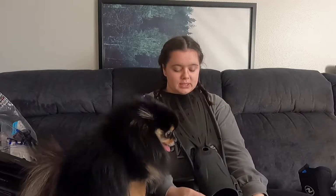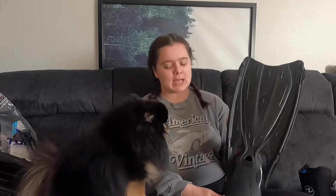And I ended up going with these, and I was so excited that they had my size in black because it matches my total aesthetic. It matches the black of my soul.